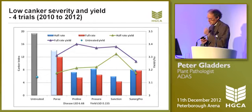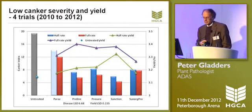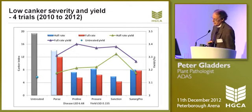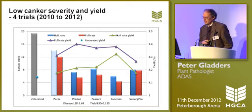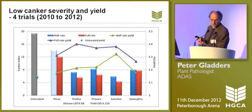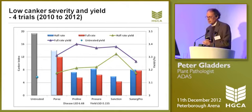I think the more interesting scenario is to look at last year and 2010, where the cankers were very small by harvest. So we had a late epidemic and low canker severity. And I think there's probably encouraging signs here that we're still getting small positive effects out of these chemicals in the absence of yield-damaging canker. So there are other things going on there, and that's one of the complexities we probably still have more work to do: what are these chemicals doing exactly?